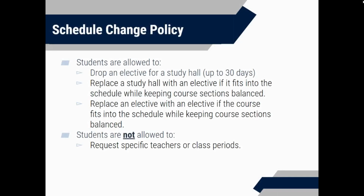Just a reminder of the schedule change policy. You are allowed to drop an elective for up to 30 days from the start of the semester with no penalty. You also may be able to replace a study hall with an elective before the semester starts, if it fits into your schedule, keeps the other courses balanced, and there's room in the course you want to add. You also may be able to replace an elective with another elective before the semester begins, provided all those same things. If there's room in the class, if it doesn't mess up your schedule, things like that. One thing you are not allowed to do is request to have a certain teacher or request to have classes certain class periods.